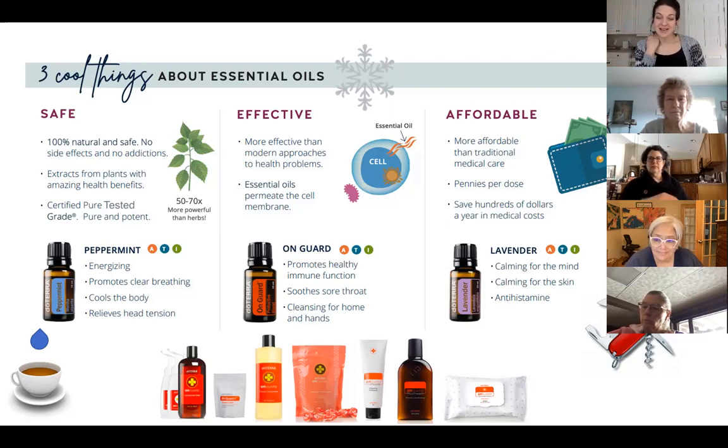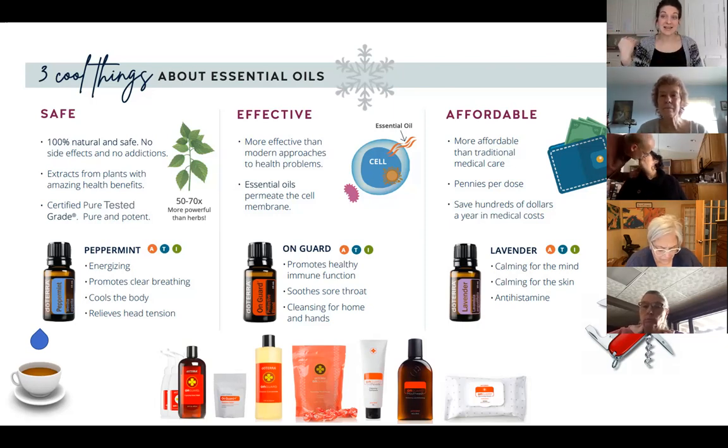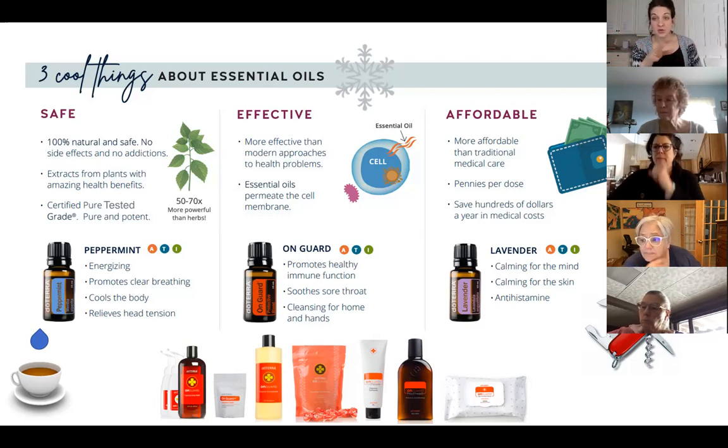All right. The third cool thing about essential oils is that honestly, they're affordable, and you might be like, I don't get it, I don't feel that way at all, but hang with me here. They are more affordable than traditional medical care. Essential oils are just pennies per dose, and we save very significantly on our medical costs each year because we have our oils to use. You can pay for your starter kit of oils by missing just one doctor visit. That's all it takes. If your essential oils keep you home from one doctor visit, they've paid for themselves.